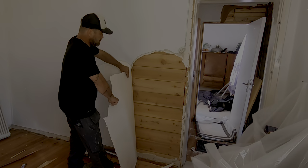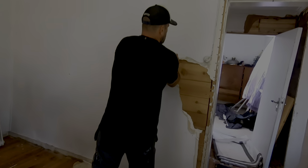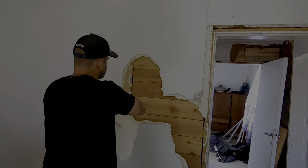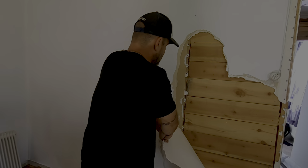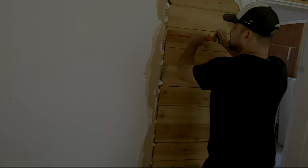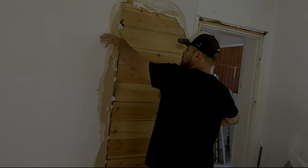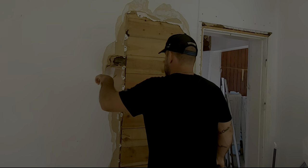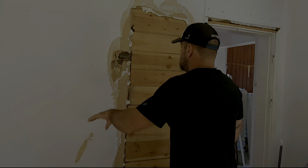Oh, that's pretty. I like those wooden boards. That wall's old. Oh wait, did that make the opening smaller then? Yes. Why would you do that?